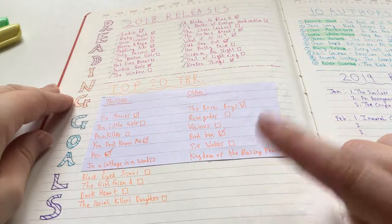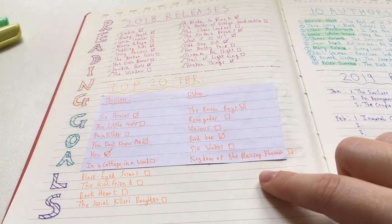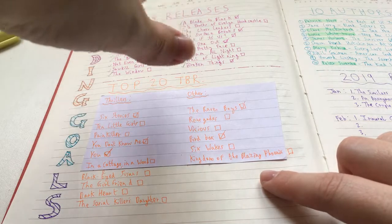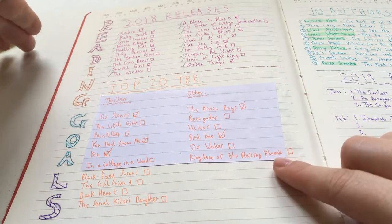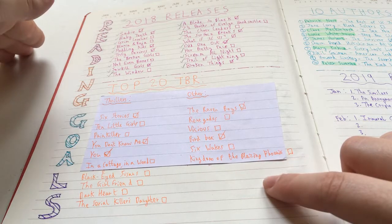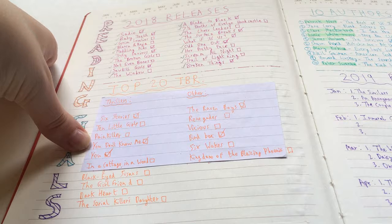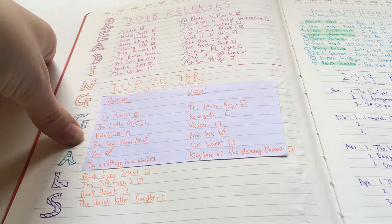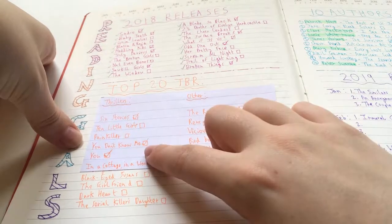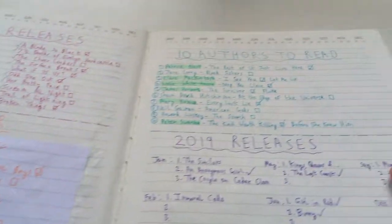This is again something that I abandoned. This was a top 20 TBR. These were going to be 10 thrillers and 10 other books that I really wanted to read this year. As you can see, I never quite planned out in full what the books were. This was glued on because I already made a mistake. And I just realised it wasn't really working for me, so I kind of abandoned that goal. I don't think I ended up making it into a video even. But I have still read some of them, and these are still books that are on my TBR.